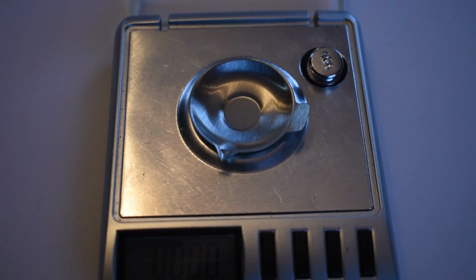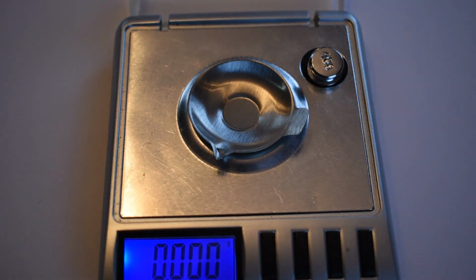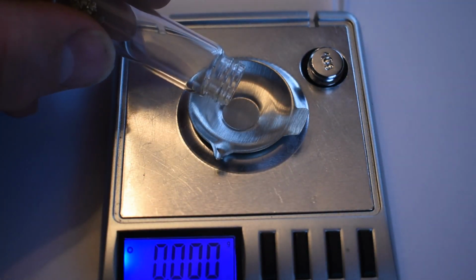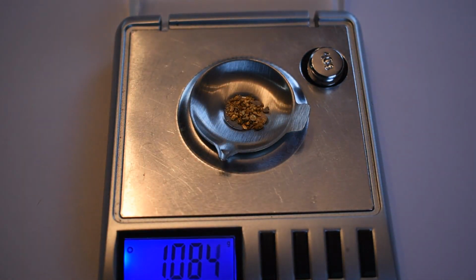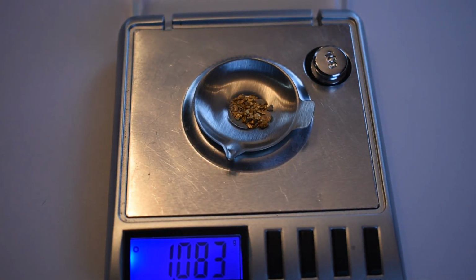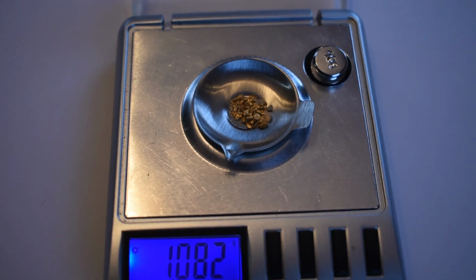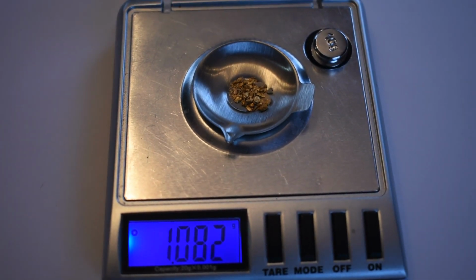Okay, let's see what we got on this scale here. Let it zero out. And here's the gold. And it looks like we got 1.084 grams. Make sure it settles out there. 1.083. That's not too bad for going out and prospecting probably for like 4 or 5 hours total. Not too bad.